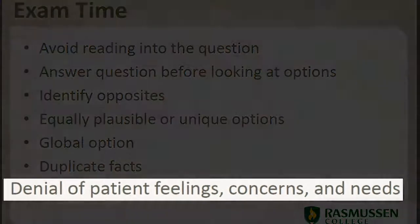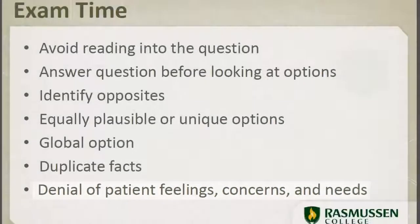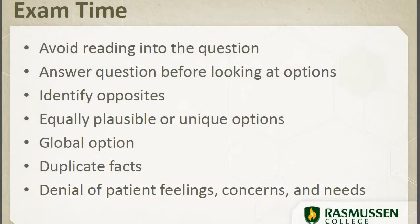Identify options that deny patients' feelings, concerns, and needs. A nurse is the patient's advocate, and this means that nurses cannot always be optimistic. Choices that imply everything will be fine, change the subject, encourage the patient to be cheerful, or transfer nursing responsibility can usually be eliminated.